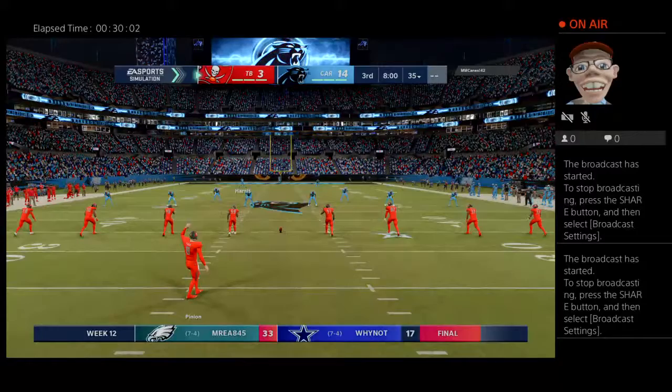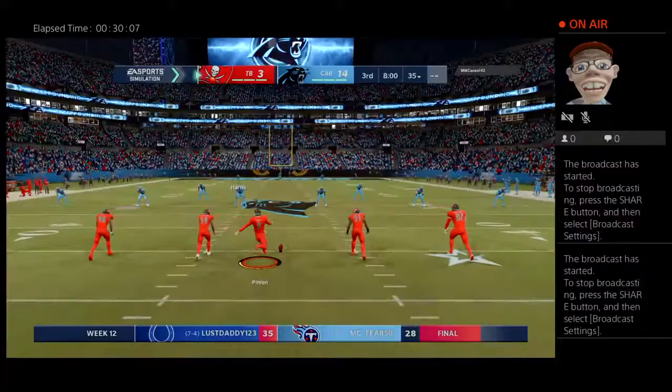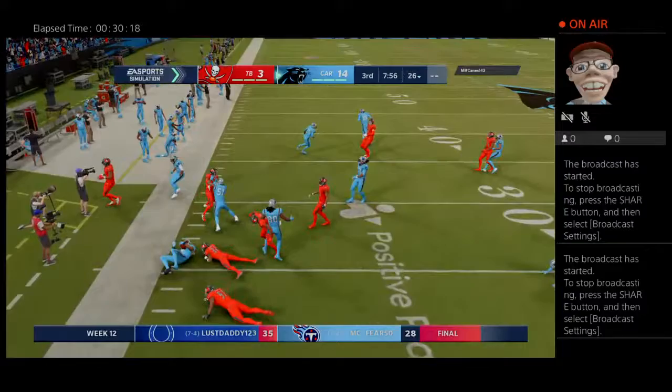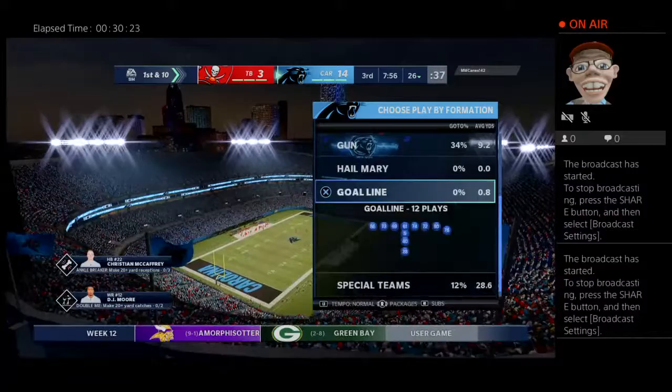The Panthers out in front, and they will get the football first. Second half action underway. And up to about the 26-yard line, just across the 25. Take over first and 10 at their own 26-yard line.